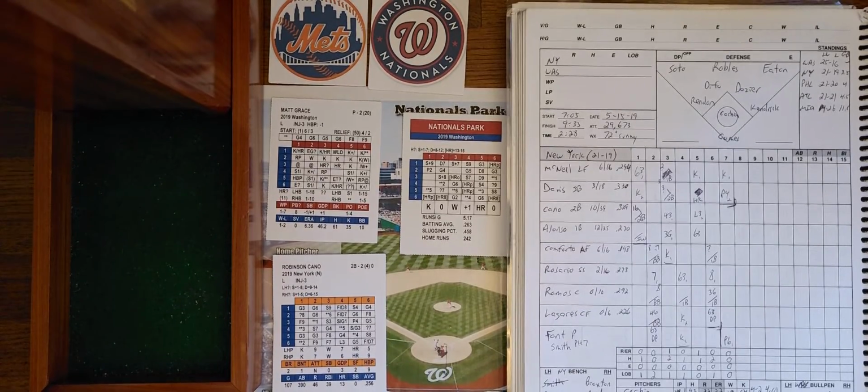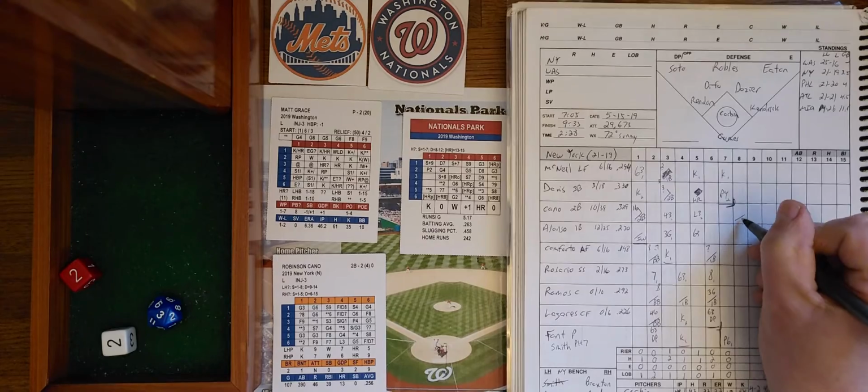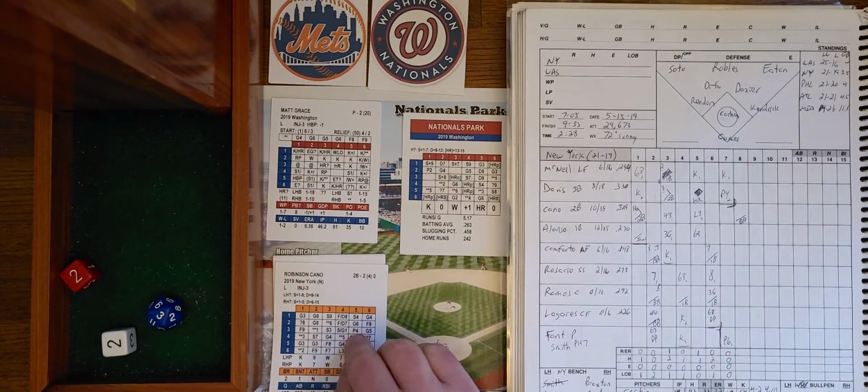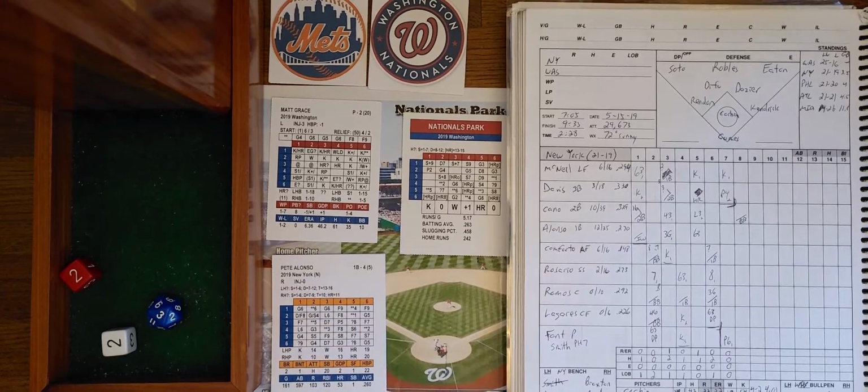Here's Matt Grace facing Cano. 2-2, that's a potential walk, and it's a leadoff walk, not what Dave Martinez was asking for. A leadoff walk, no attempt, so we can't steal. There is a pickoff chance, so we roll for the pickoff, but there's no pickoff. Here's Pete Alonso, Grace to Alonso.